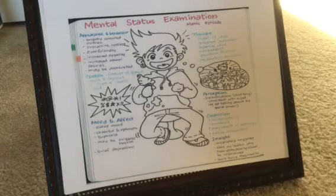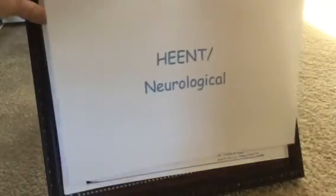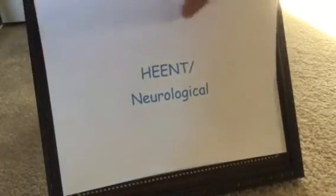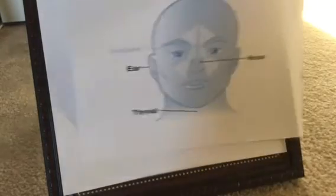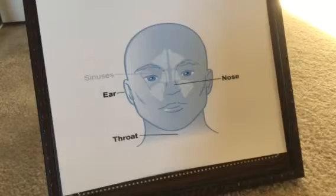Next, we're going to go ahead and look into the head, ear, nose, throat, neurological system. We're going to check those cranial nerves, the vision, smelling, hearing. Does his head turn really good side to side? Can he shrug those shoulders and stick out that tongue? Gotta take that all into consideration. We do that with the HEENT.